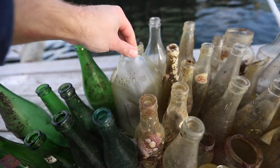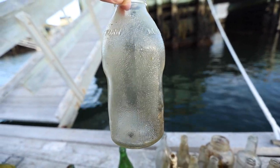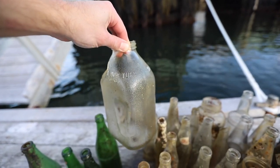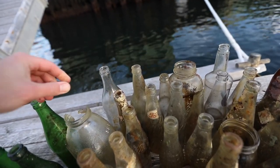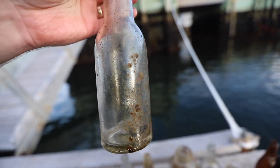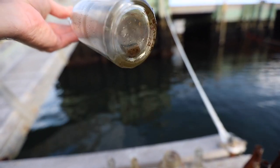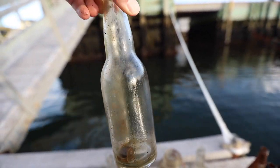This broken jar, I don't know what this was used for. Says no return, 64 ounces on it. I've got some high cap soda, Nesbitt. This bottle is interesting. It's not an older bottle, but it does have a cork in the bottom of it. I just find that pretty peculiar.